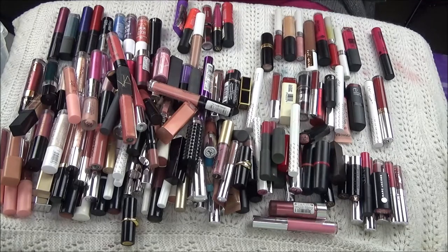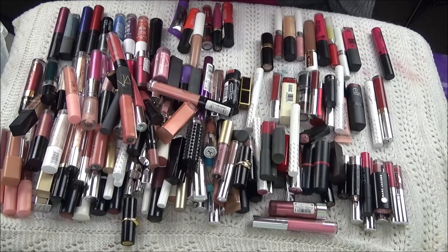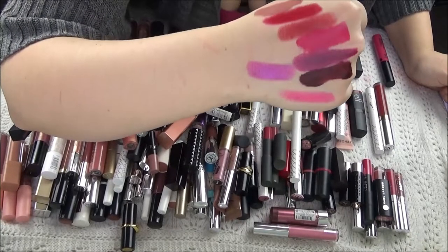This one though, I did get quite a bit of use out of. This is like a duochrome lipstick. Let's see if I can show you that. Super shimmery.